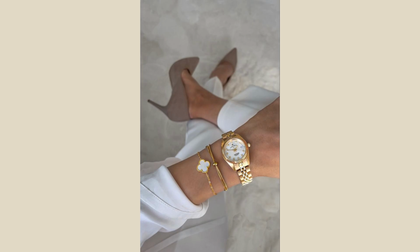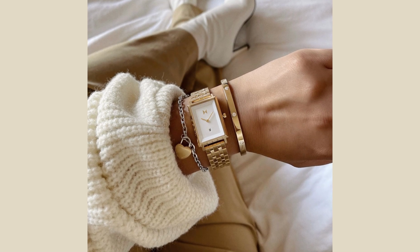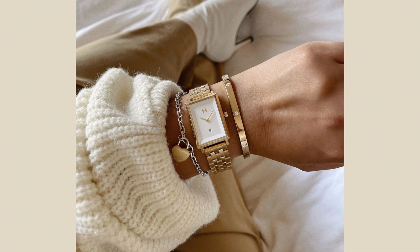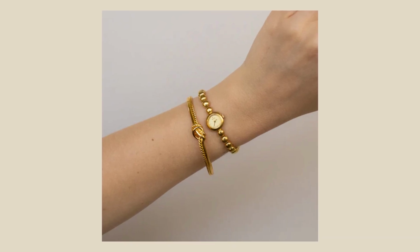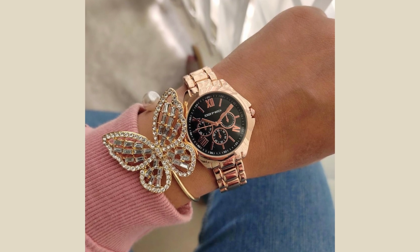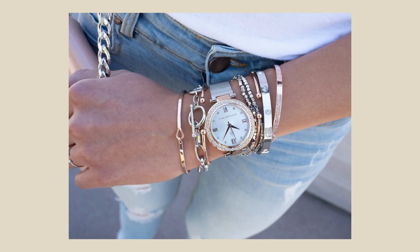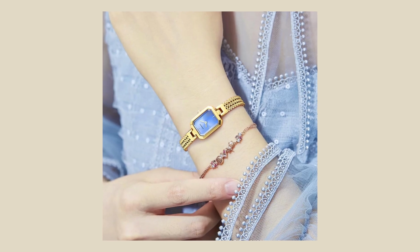Layering bracelets around your watch can keep the look modern. For example, wear it with a thin gold bangle and a silver chain bracelet to mix metals intentionally. Just make sure the proportions are right. A slim watch looks best with delicate bracelets, while a chunkier watch can handle slightly bolder companions. The key is balance. Too many heavy pieces can overwhelm your wrist, but the right combination creates harmony.